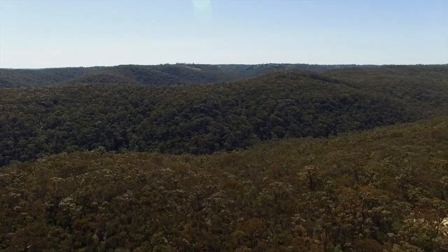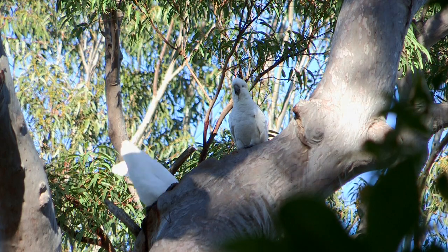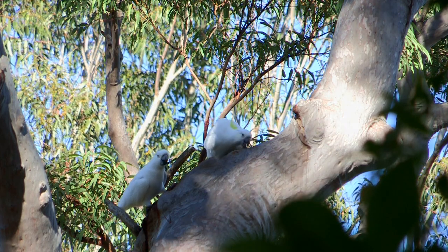Where we are at the moment is actually connected through to Lane Cove National Park, and the powerful owls create a territory within these gullies throughout the Sydney Basin. Sometimes the powerful owl and the cockatoos will compete for the same size hollow. But the cockatoo wins in terms of its numbers and abundance. It's the powerful owl that has the advantage of strength.